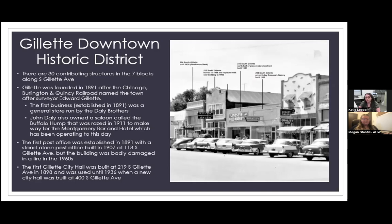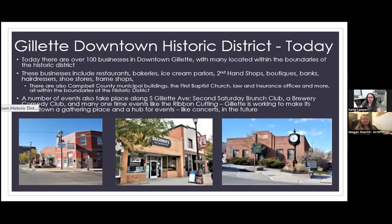And then the first Gillette City Hall was built at 219 South Gillette Avenue in 1898 and was used until 1936, when a new City Hall was built at 400 South Gillette Avenue. And as it is the downtown historic district, it is still very significant to Gillette to this day.